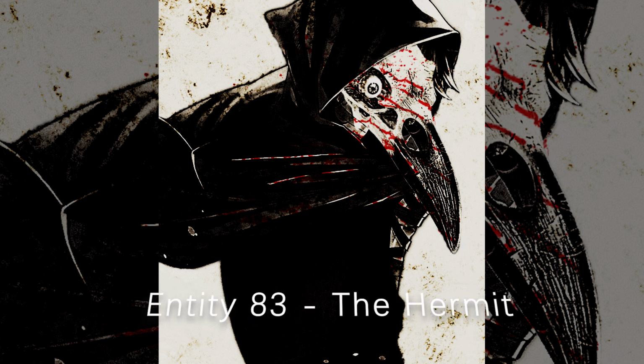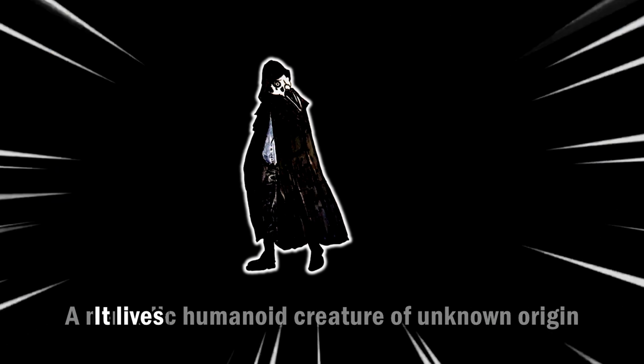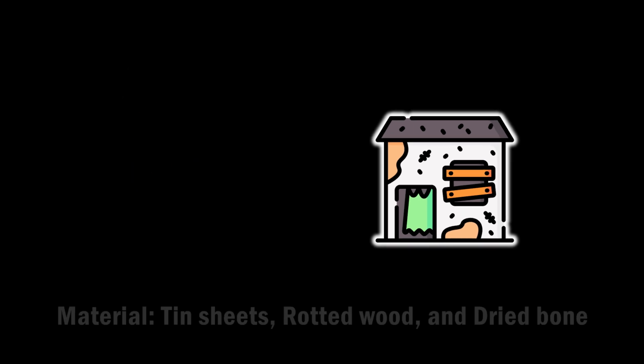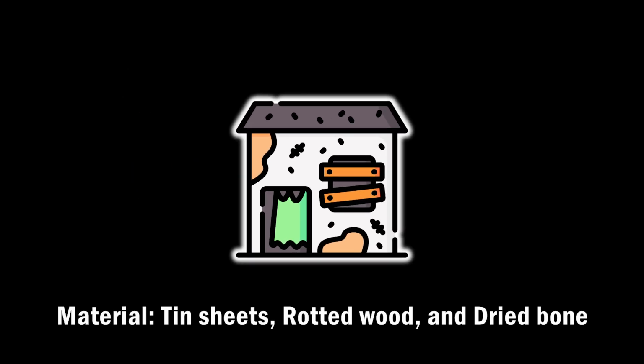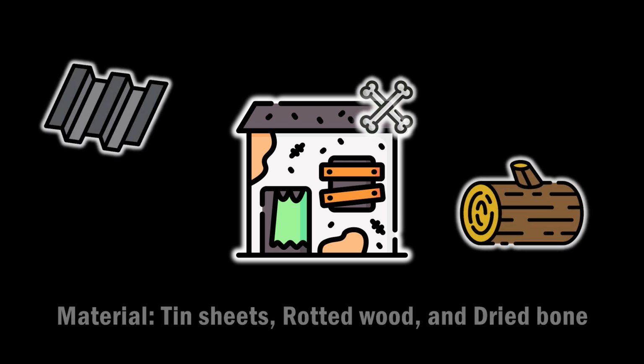Backrooms Entity 83, the Hermit. The Hermit is a nomadic humanoid creature of unknown origin. It lives in a shack that it carries on its back. The shack is made of a material that has properties similar to tin sheets, rotted wood, and dried bone.